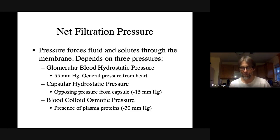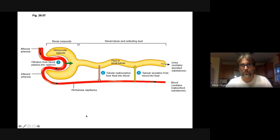So remember, the pressure coming out of the heart, the pressure in your arm when you take a blood pressure is like 100 over 80, and we're just kind of calling that 100. So the pressure in the arteries up in your arms is something like 100, right? But by the time that pressure gets down to your kidneys, it's about 55 millimeters of mercury. So that's the pressure going in, right? That's the pressure here at like number 1. The pressure going in is 55.